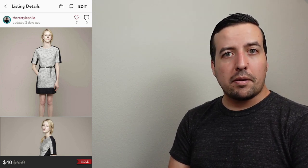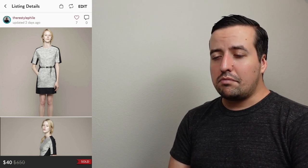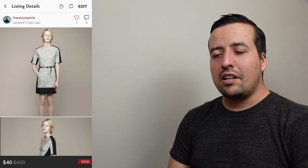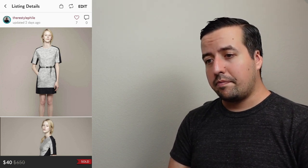I think I'm going to cool off on picking up 3.1 Phillip Lim. The couple of times I picked it up, it always takes ages for it to sell. On that note as well, though, this is a size 0, so I probably shouldn't pick up super tiny sizes either, unless they are very, very, very expensive and the type of things that I could send into The RealReal.